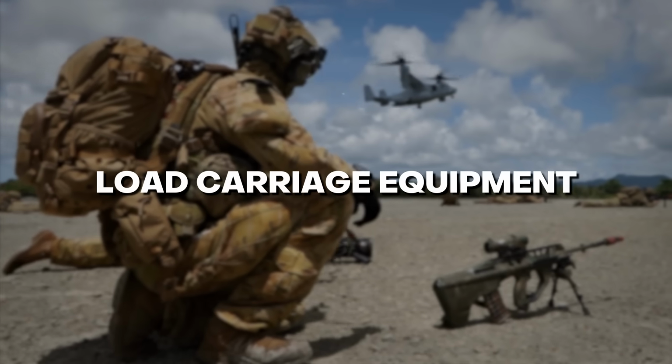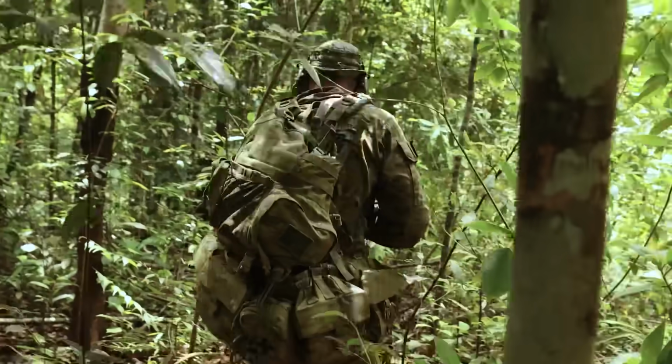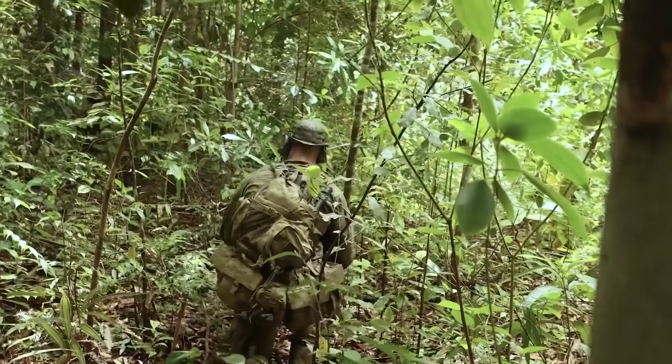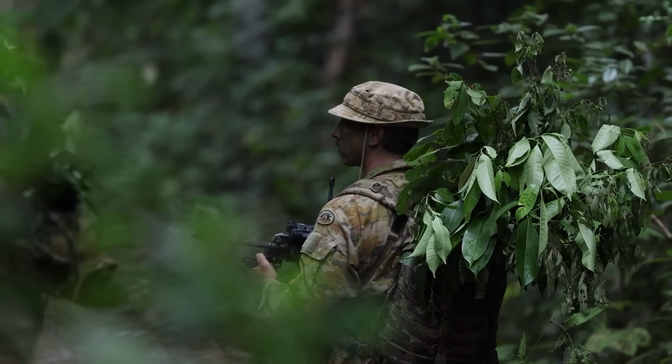Load carriage equipment. It's no secret that the infantry has to carry a lot of equipment, so naturally they would need an efficient and comfortable way to carry all of this. The way an infantry soldier carries their equipment can be broken down into 3 separate setups or loadouts. The first is patrol order.